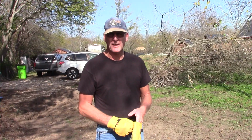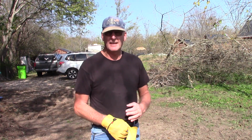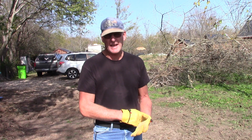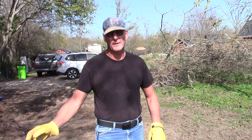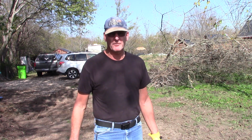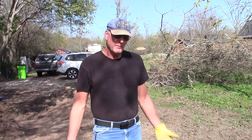Right now I'm just trying to get the areas where the tractor was in the grass and kind of churned up the ground, just trying to get it smoothed out a little bit so I can see what we're going to need to do with extra dirt to fill in low spots and stuff. But for now, just trying to get it smoothed out, see what needs to happen.